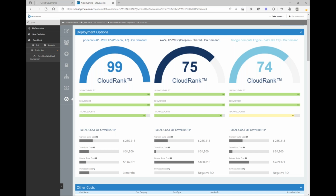Now, Amazon as a provider offers bare metal infrastructure. Google, on the other hand, doesn't currently provide this. They provide a VM-based infrastructure. And then, of course, phoenixNAP provides bare metal, virtual, as well as a cloud offering tailored for security. And what this scorecard's telling us is that each of these providers were good at meeting our service level, security, and technology fit for the Kubernetes environment that we intend to deploy.